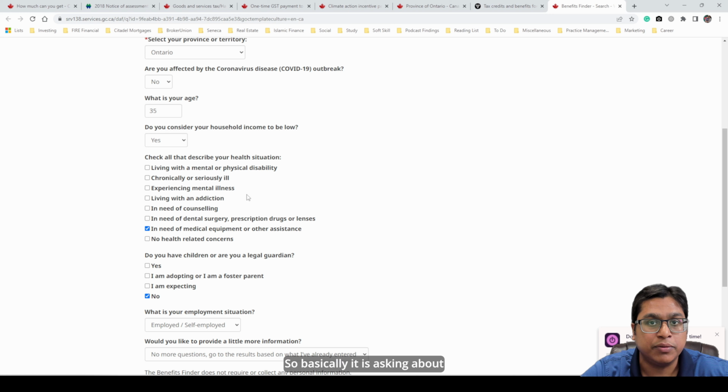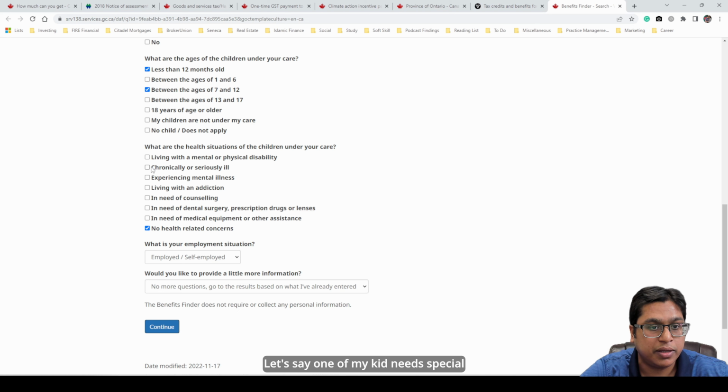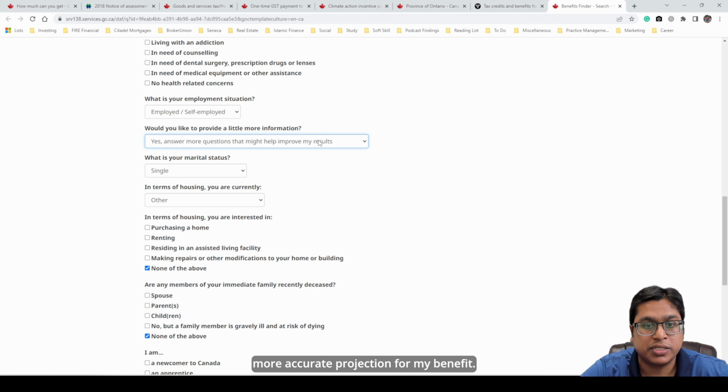So basically it is asking if any of my kids qualify for the disability tax credit. Let's say one of my kids needs special attention, assume. And then I put myself as a self-employed person. I put in some more information to get a more accurate projection for my benefits.